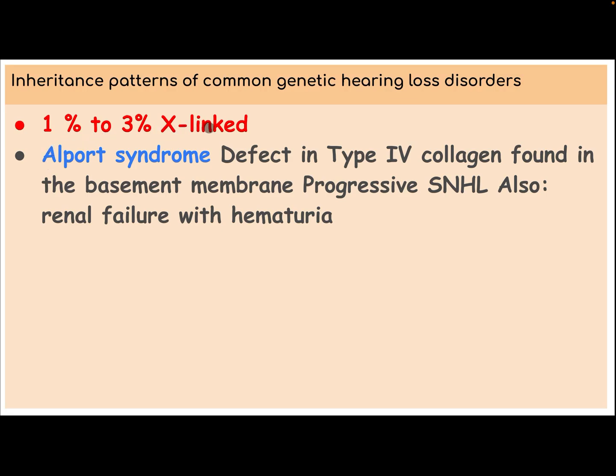1% to 3% are X-linked, like Alport syndrome, a defect in the type 4 collagen found in the basement membrane, progressive sensorineural hearing loss, also with renal failure and hematuria.